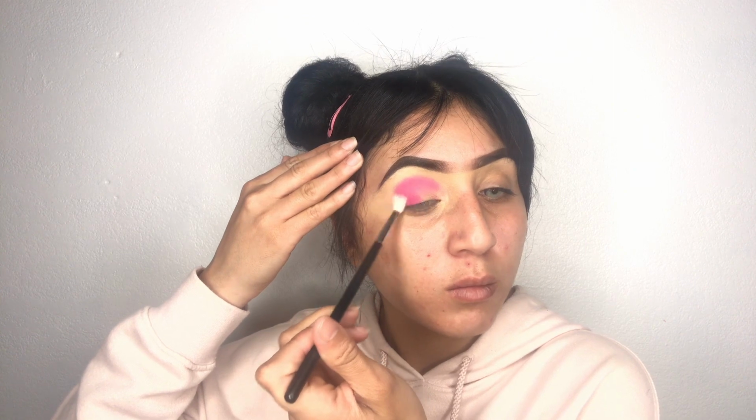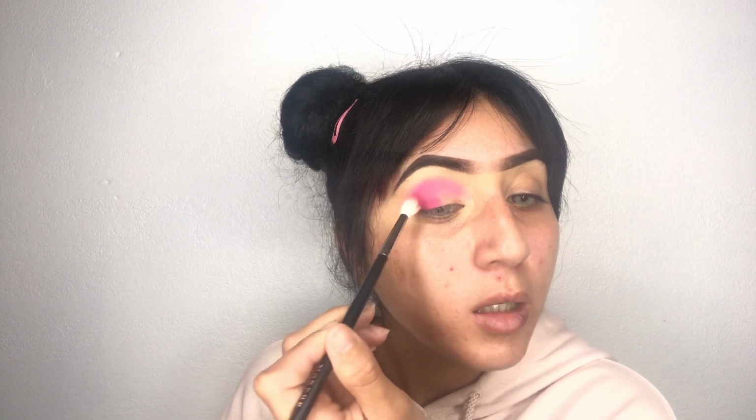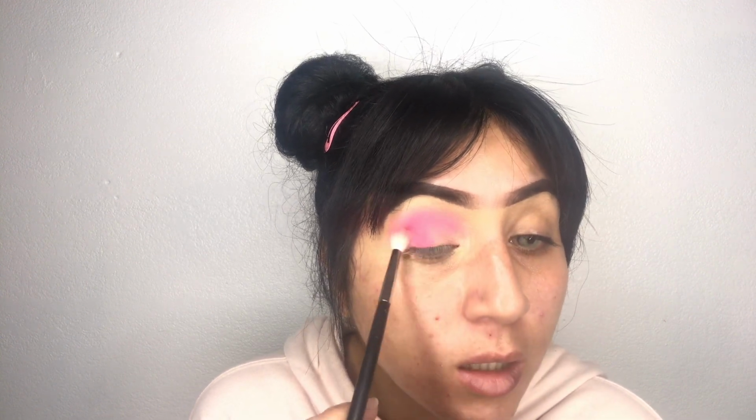Now that I went ahead and applied the color, we're gonna quickly blend it in. To blend out the pink, we're gonna use our Morphe M514, and that's this brush right here. I literally just blend in a circular motion. To blend it out, it did take a bit away from the product, and it doesn't look as pigmented as it was, but it's okay.